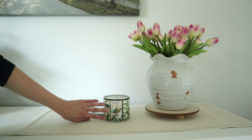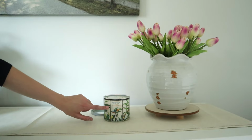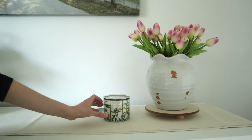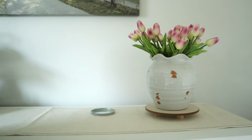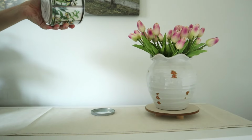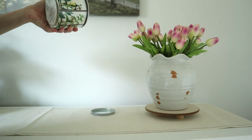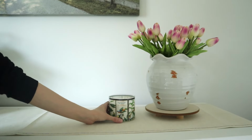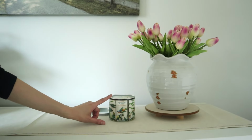The packaging, they have a whole line of packaging that looks very similar to this. This one is called Springtime in Paris. It has like a peachy smell to it. Oh my God, it smells so good. It says soft peach, lotus blossom, fresh bergamot, and natural essential oils. But this one smells really good.